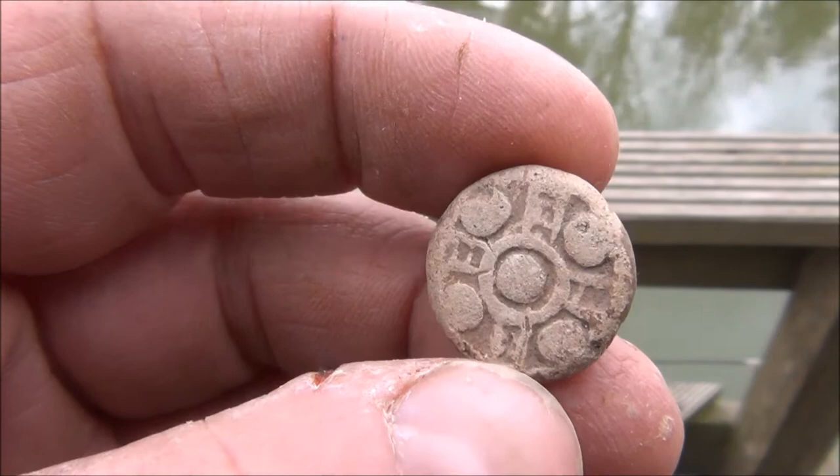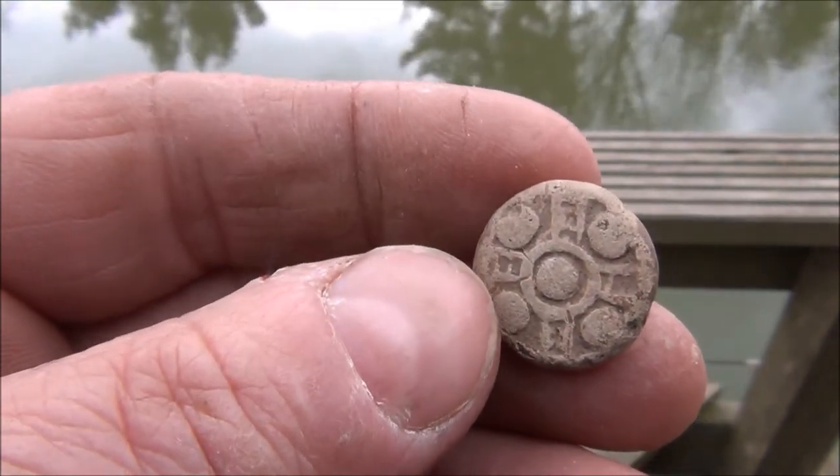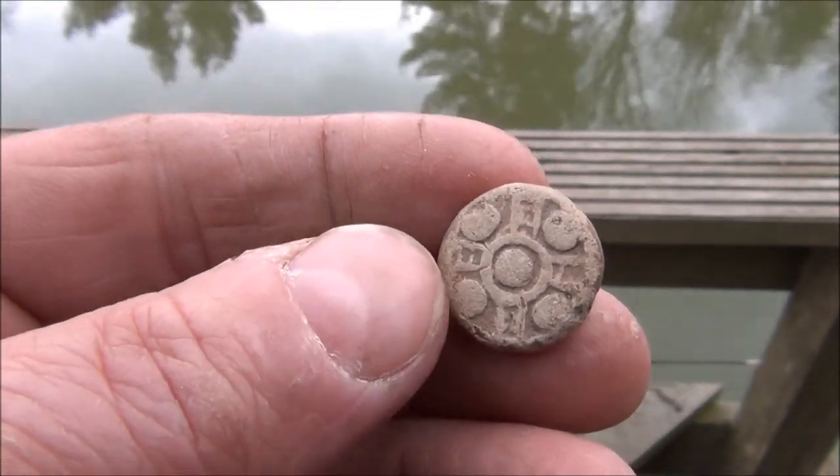There's a close-up of it there. It's reasonably intricate for something made of lead and something so small. So I like that one.